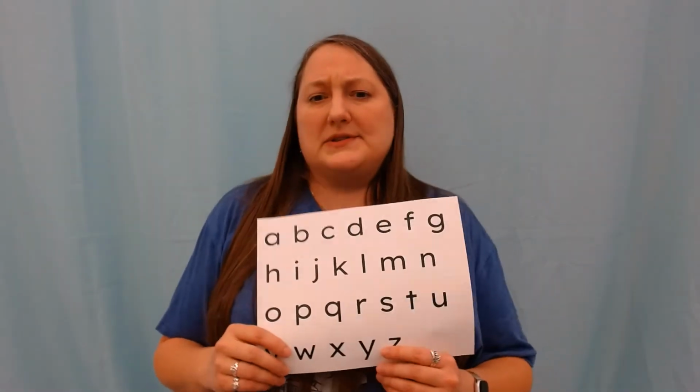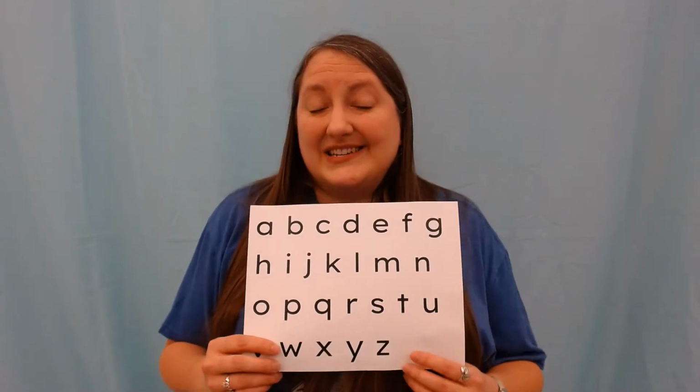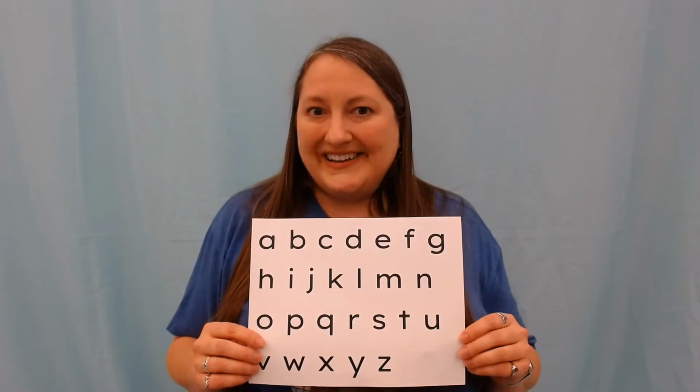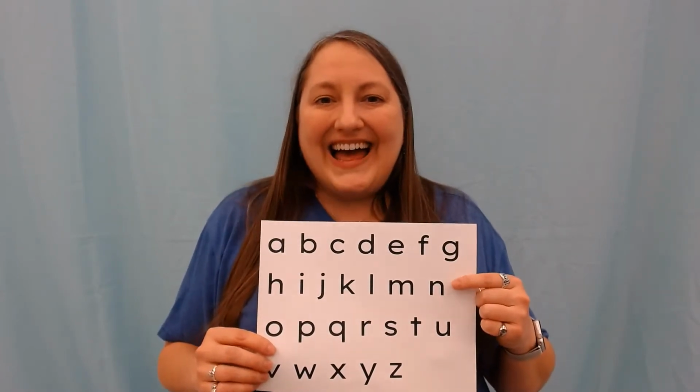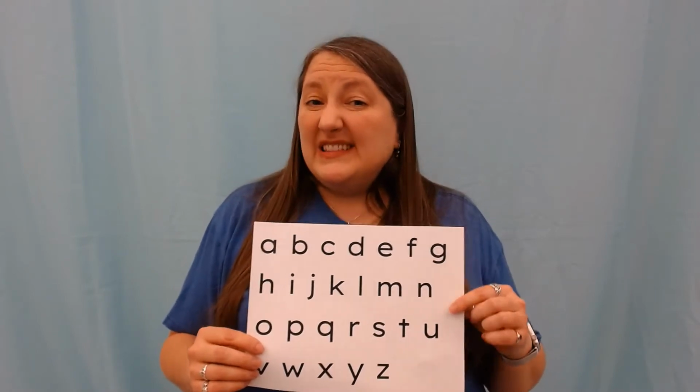Great job following along, everyone. Oh, but I can't put our letters away yet because we're going to talk about one special letter today in story time. And let's see if you can guess what this letter is by listening to the sound it makes. This letter makes the sound n, n, n, n. Anybody have any idea? Letter N. So we are going to be listening for that n sound while we're doing story time today.